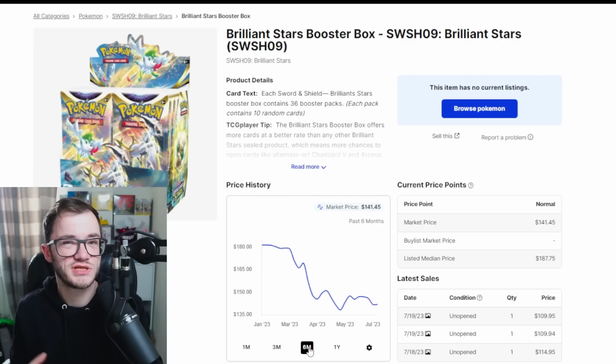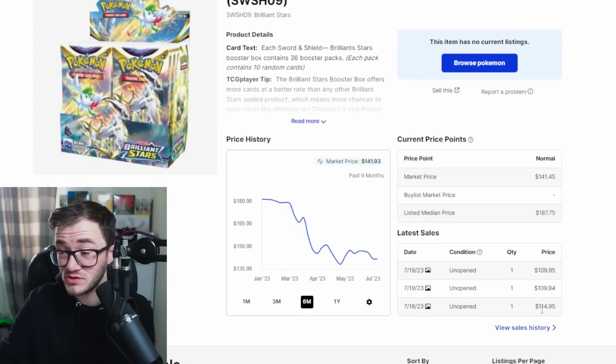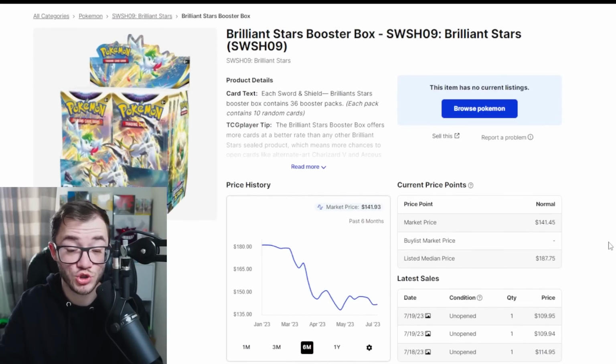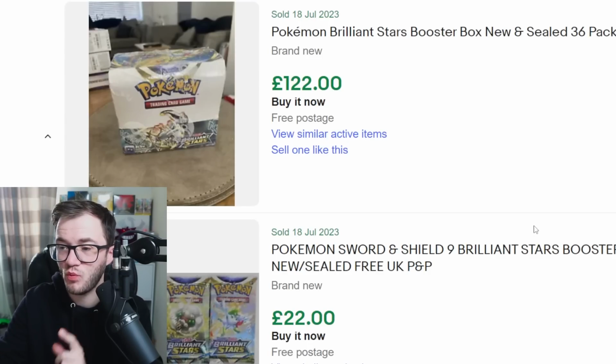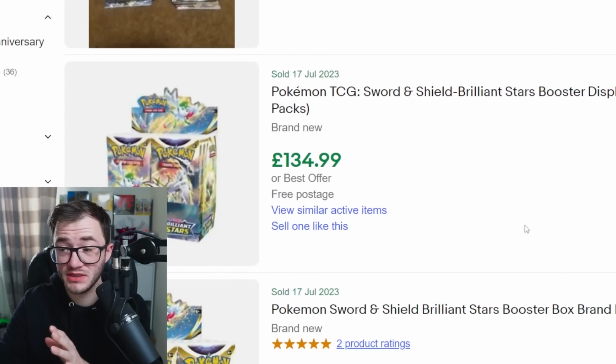So I feel like it's just correcting itself over time, but you can pick them up for a reasonable price. And even if you look at the latest sales, they're around 110 to 115. So you can actually pick up some good Brilliant Stars booster boxes. Over here in the UK, we had one recently sold for 122. That's actually dropped, because it was higher not too long ago.